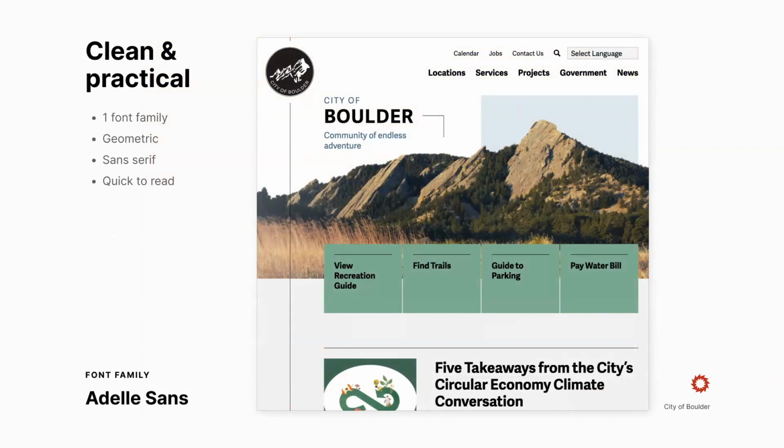In this example for City of Boulder, created and launched by Atten Design Group, we are using a single font family called Adele Sans, a functional font focused on being easy to read in small and large sizes and has clear distinctions between lighter and bolder weights. This approach suits the needs of the City of Boulder, a municipal client whose key goal is to provide information and services to its constituents in an accessible and time-efficient way.